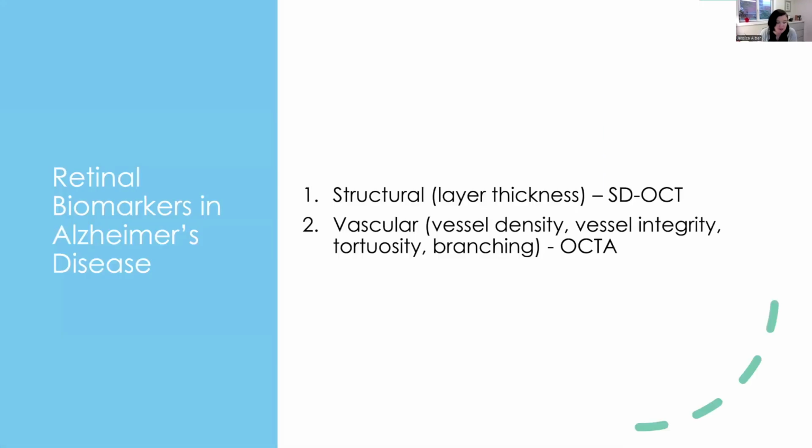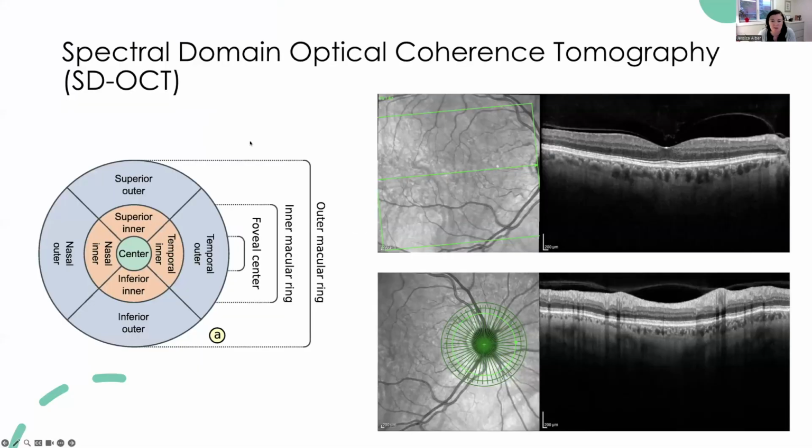And my group's done a lot of work in Alzheimer's, particularly around detecting very, very early stages of Alzheimer's disease or Alzheimer's disease risk. But these techniques apply to all different neurodegenerative diseases. And there are two main techniques that we use with our imaging. Again, that can be done on standard equipment. One is called OCT, or optical coherence tomography.